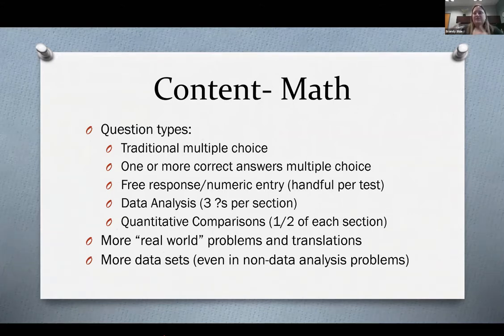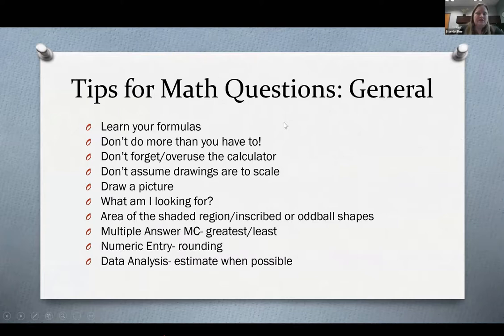They designed the redesigned GRE with more real world math problems and translations, or so they say, hopefully more like something you might see in the real world. And that's why there's a focus on those data analysis questions and things like that. And you may even see data sets in non-data analysis problems. So it's not specifically a question about that chart or graph, but there may be a chart or graph involved with answering the question. Okay, so some general math tips.